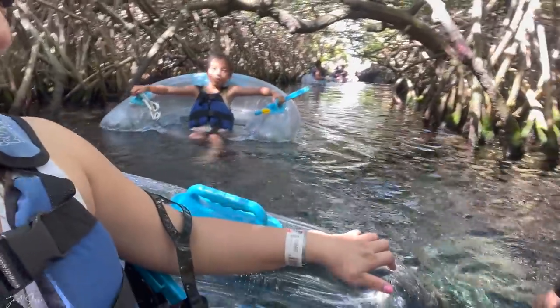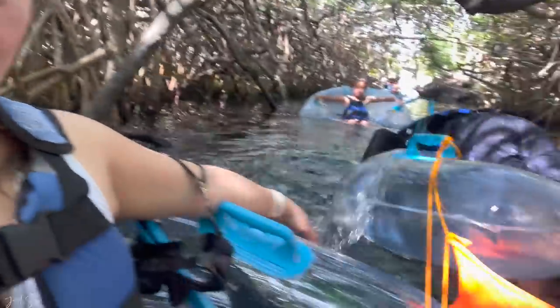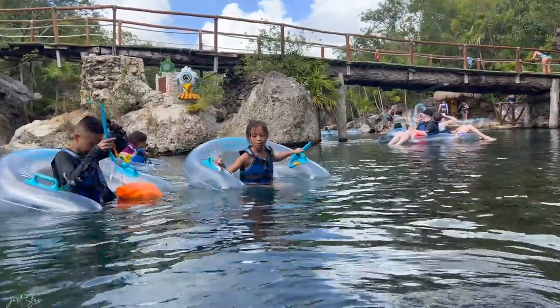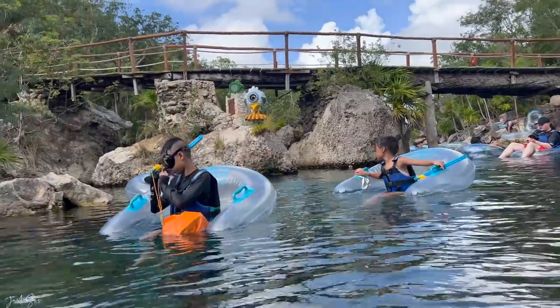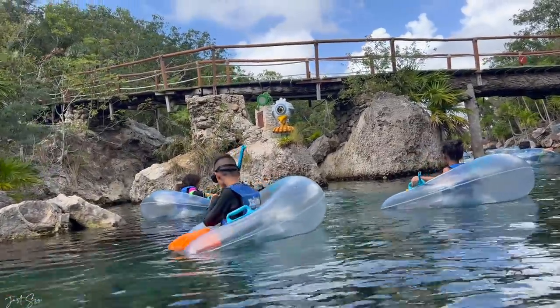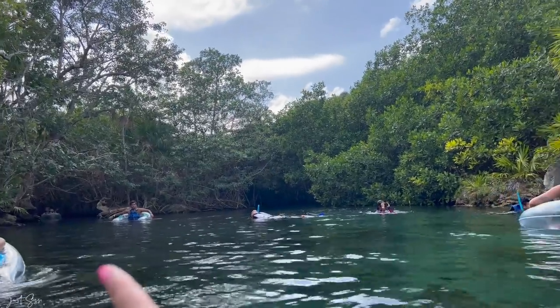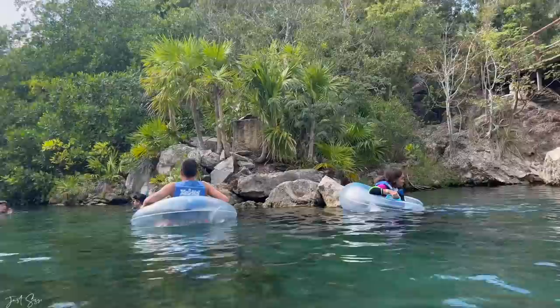Yes! And you want to snorkel? There's also snorkeling as well. Oh! There's fish! There's fishes under here. So we're gonna get off and go explore the caves and maybe do zip line. The lazy river was actually quite short. Just came out from that area over there, and then that little section is also for snorkeling.